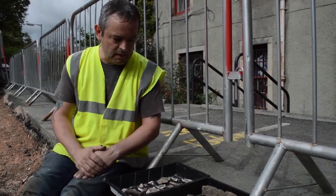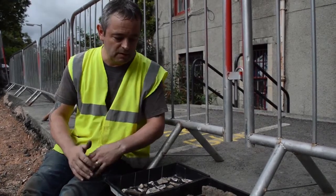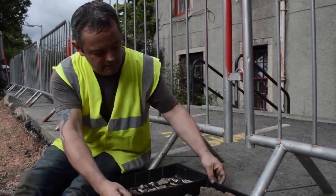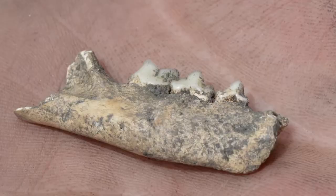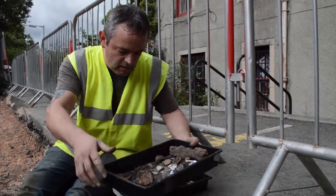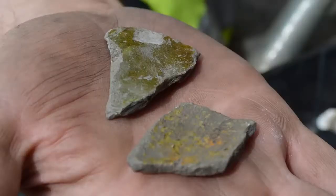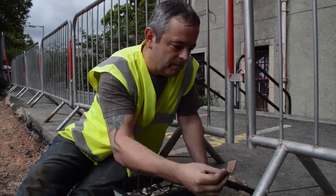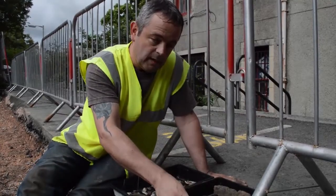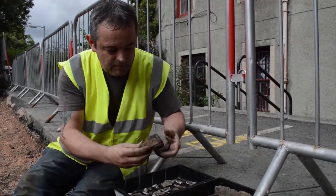We found quite an array of items in a quite mixed up level that we're working in at the moment. You can see from this tray we found interesting items such as the lower part of a cat's jaw. We found some green glazed ware, which apparently is medieval, but it's quite local to this area. We found a pot rim, quite a lot of worked animal bone. This has obviously been butchered and eaten. Some quite large pieces.